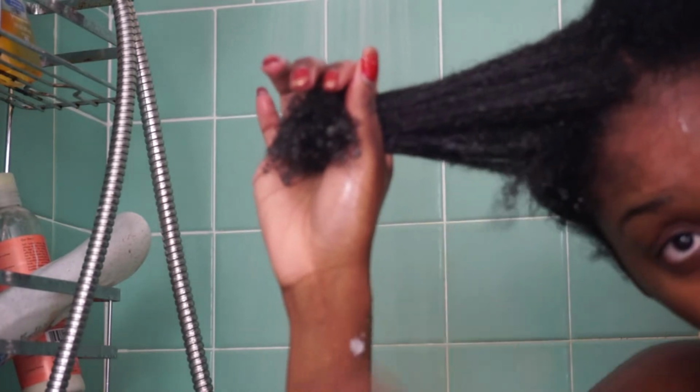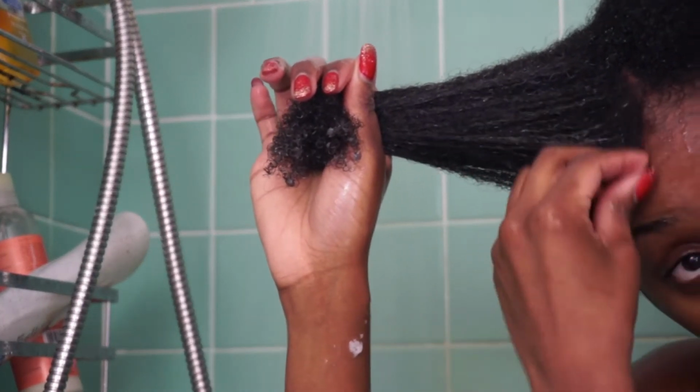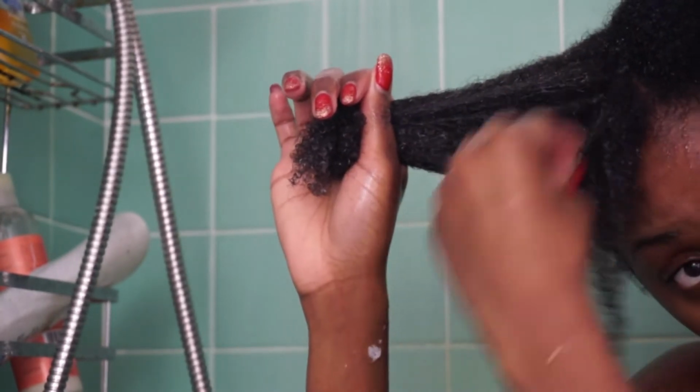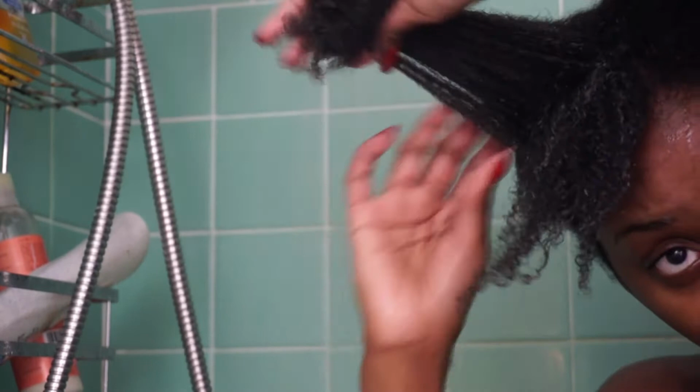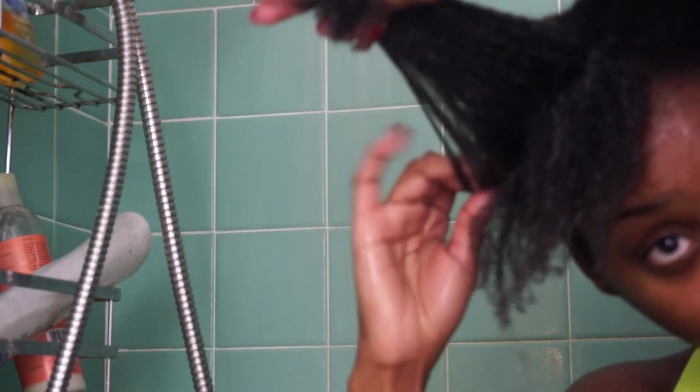With the gel in my hair, I'm also doing the shingling method, making sure that my hair is fully saturated and wet, filled with product, and has really good slip. And I am just taking little pieces of curls and running my fingers down the curl to help them pop individually.